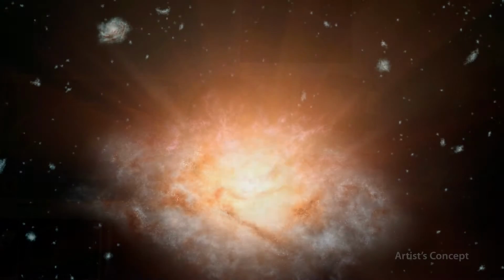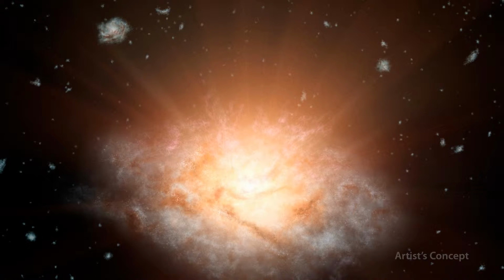So kicking that off, NASA's Wide Field Infrared Explorer has discovered the brightest galaxy humanity has ever found. And this galaxy is 900 trillion times brighter than the Sun, so that's pretty bright. And it's located about 12.5 billion light years away, so it's much closer to the early universe than what we are.